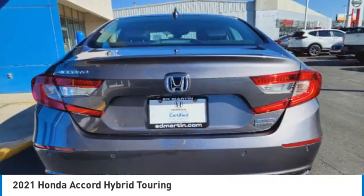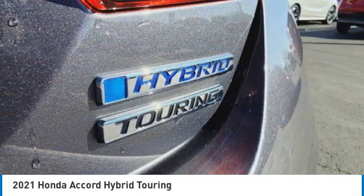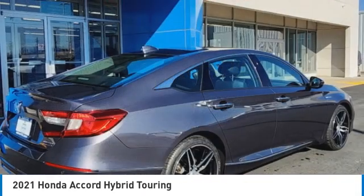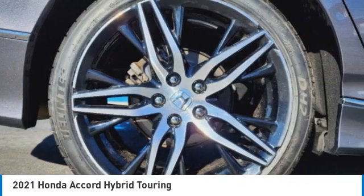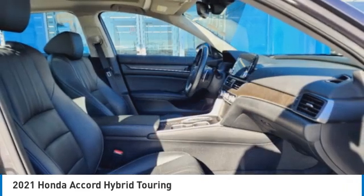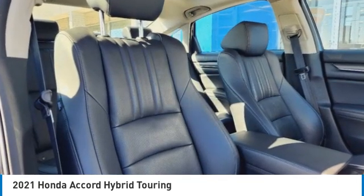Here are some of this vehicle's great options: electronic stability control, brake assist, traction control, remote keyless entry, fog lights, 4-wheel disc brakes, power moonroof, speed control, rear window defroster, heads-up display. Come see the car for yourself.